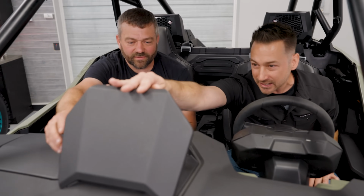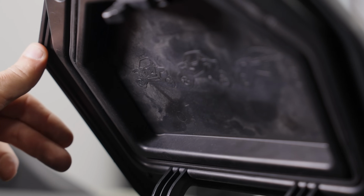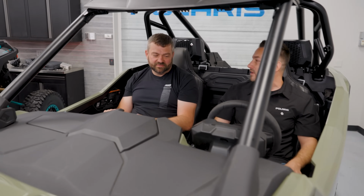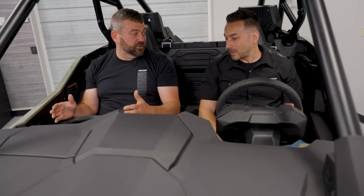But 70 years, so we put an anniversary badge under there, and then under this lid, we got a little histogram of the RZR lineup as well. Kind of throwing homage back to 2008 when we really created the category with RZR and where we are today with this Pro lineup. So nice. It's pretty cool.